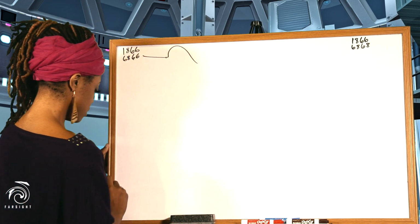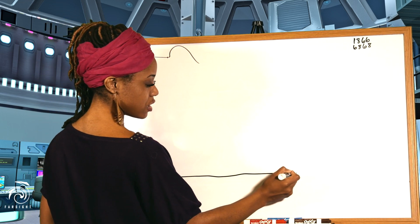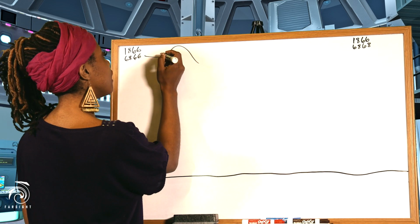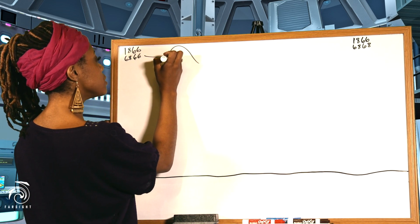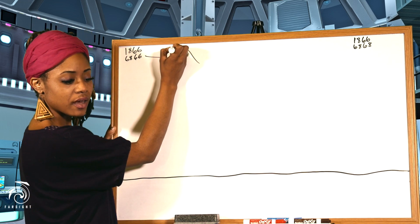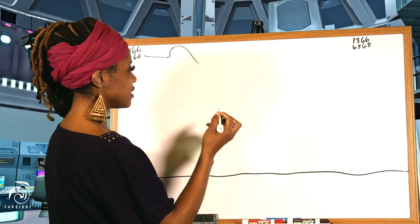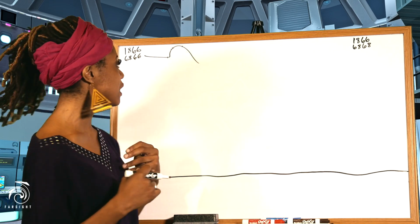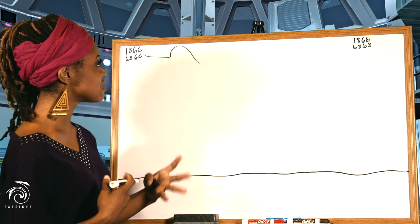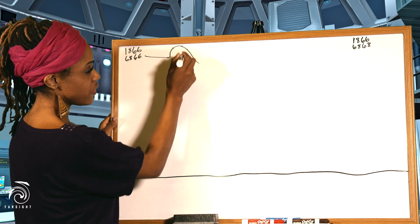I'm getting some form of a base surface. Seems pretty flat, well, as flat as I can draw it. There seems to be some structure. Yeah, it's kind of weird. A structure with a peak, but it feels like it has a lot of different shapes to it. Let me see if I can draw it.